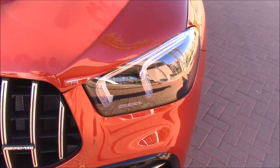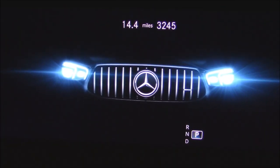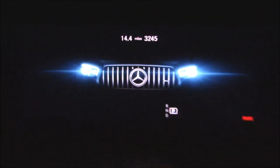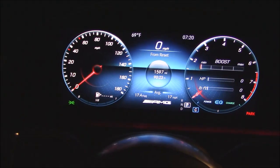So, let's do that right now. Alright, let's see how these headlights do. No, it's not actually the car. It's what you see on the instrument cluster. Fooled you, didn't I? As you can see, the entire cabin lights up pretty good in the dark.